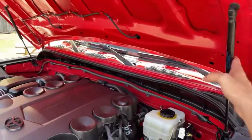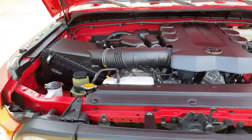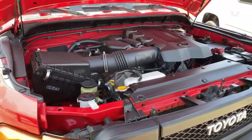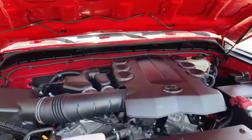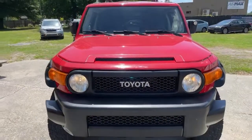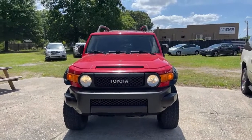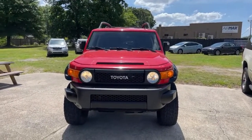Shocks are good. All under there looks nice. There you go, guys. All right. Get the VIN number stamped right there. All right, there you go, everybody. Looking great. Not a bad one at all.